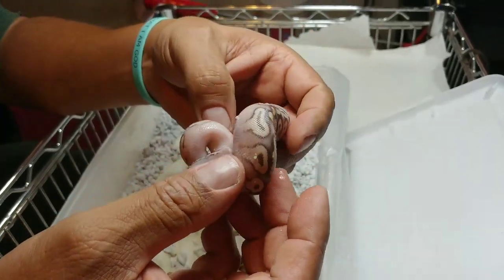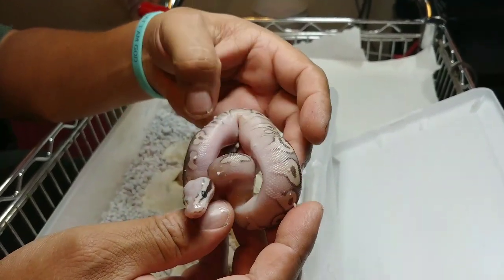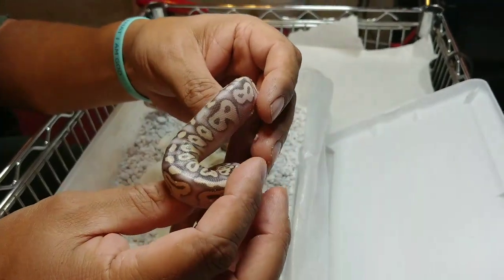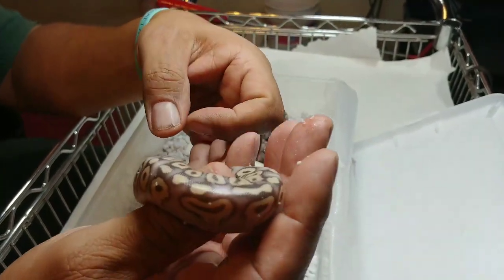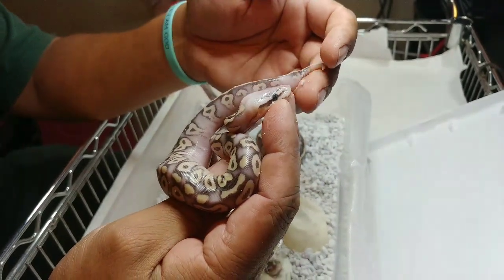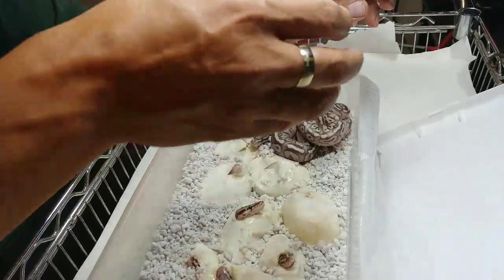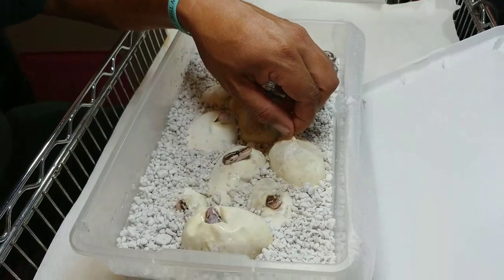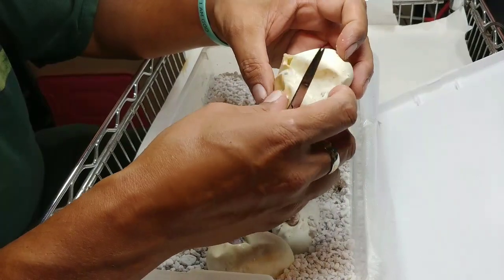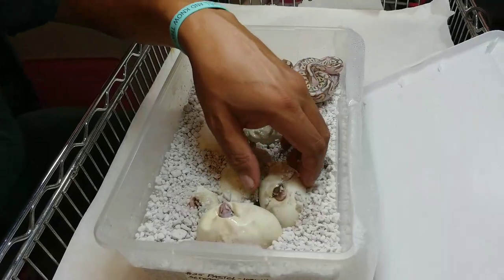Let me see. I'm thinking maybe a super pastel, maybe vanilla, maybe fire. Wow. Not 100% sure. Oh, and it looks like it has Mojave as well. Very beautiful animal. Completely blushed out. White head. I'm loving it. Okay. So we'll put these two right here. They're already out of the egg. And this is the empty egg that it was in, stuck to the other egg. Nothing else in there, right? Nope. Nothing else in there. So I'll throw this away. And we'll do this one here.